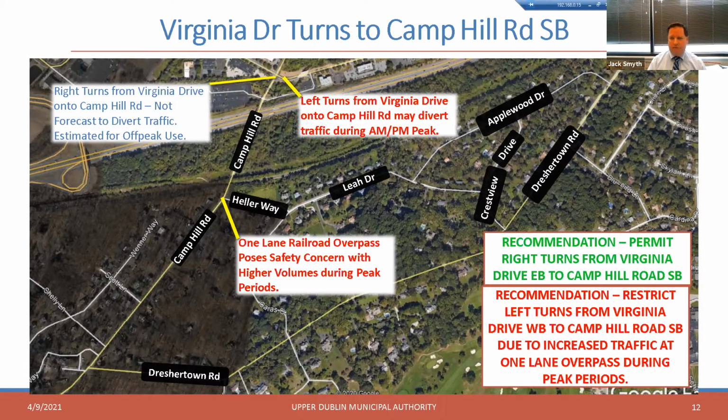I don't see this as a traffic diverting move. I see this as being someone who is coming from the southern part of the township, taking a left from Camp Hill Road onto Virginia Drive, going to the library, going to a Lifetime Fitness, and then returning. I see most of these as being off-peak type of uses that are not diverting, but are serving the township residents. And again, right turns are not problematic to an intersection. So from an operational perspective, I don't see it hurting the signal operations.